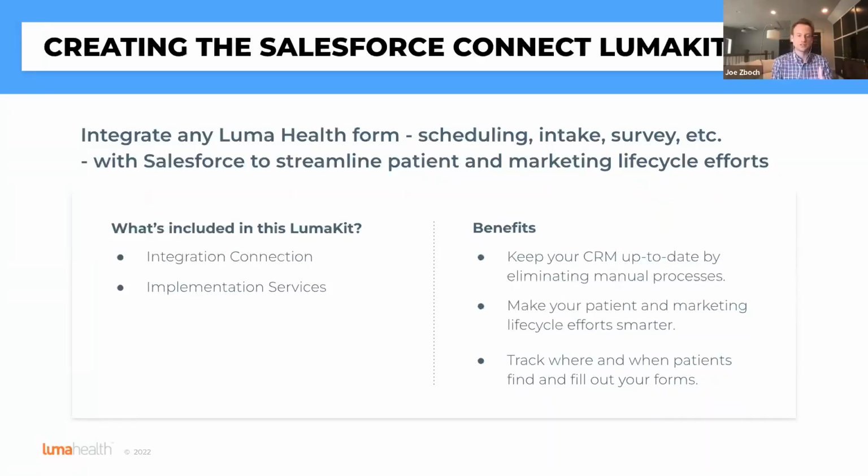So this one is called the Salesforce Connect LUMAKIT. And it is really all about taking those Luma forms that you already have. In this case, in this webinar, we're focusing on a scheduling form, but it could be a health screening or risk assessment or a survey of some sort, and sending that into the CRM. So Ryan, I want to open it up to you to expand a little bit on how this LUMAKIT actually works, and then we'll jump right back into the meat of the content for how this Recapture workflow works for Greg and his team. Yeah, perfect.